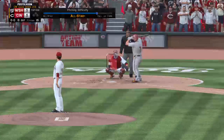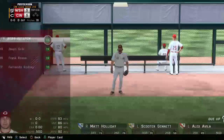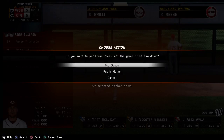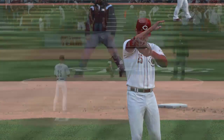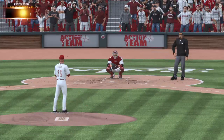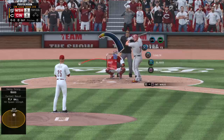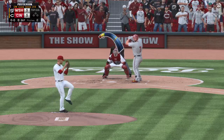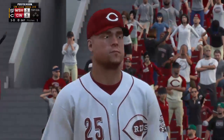Matt Holliday stands in for his swings once again. He rounded the bases on a home run back in the 7th. Frank Reese will be summoned from the bullpen here as he'll take over to start inning number 11. Frank Reese. Digging in, Matt Holliday, already 2 for 2. He'll look to add on right here. And that one's in on the hands to start the inning. It's ball 1.